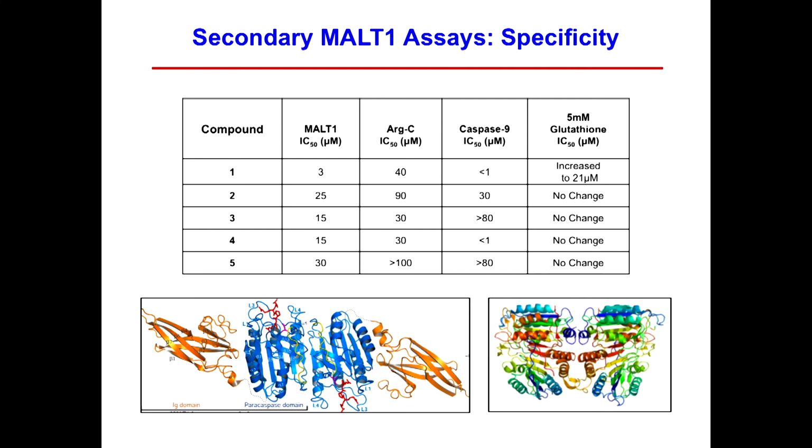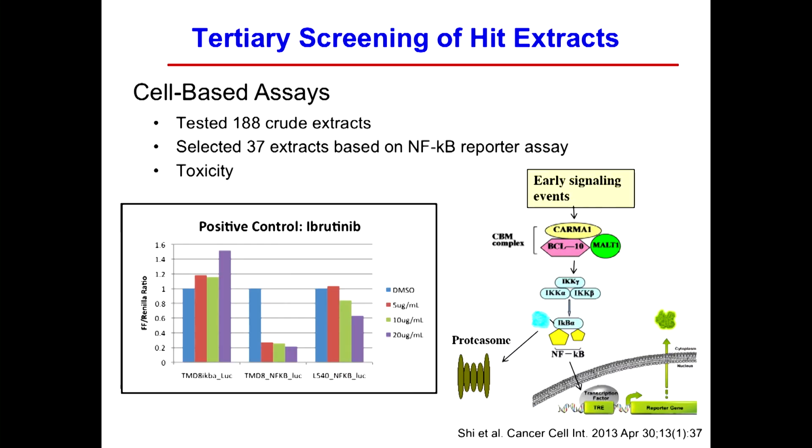We tested against 2 other enzymes, ARG-C, which is another arginine-specific protease, and also caspase-9, which is similar in structure to MALT1. And we took a look to see if any of these molecules were selective. What you see here are the inhibition constants in micromolar for the different molecules we found. And what I'll show you here is how we did extracts.